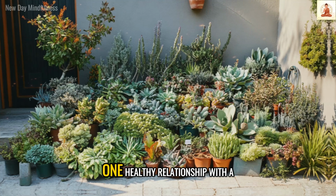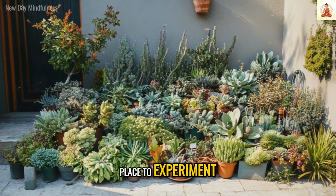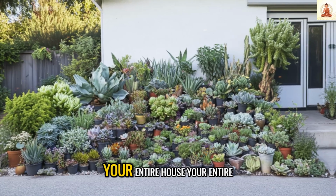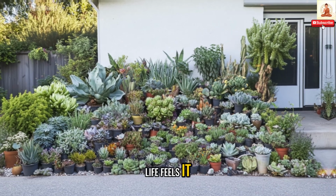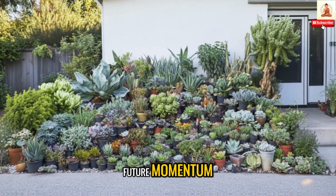Energetically, one healthy relationship with a plant is worth a dozen neglected ones. The entrance is not the place to experiment. It is the place to align. Because when your front space carries clarity, your entire house, your entire life feels it. Every moment you spend clearing that energy is not wasted. It is the planting of future momentum.